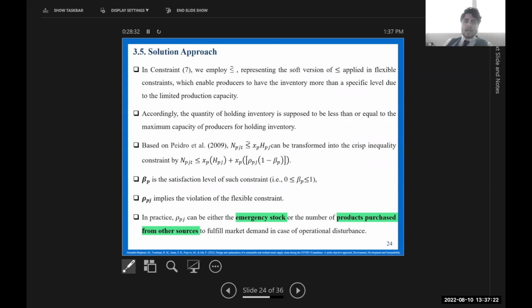Based on Pietro et al, based on this research, this constraint can be converted to the crisp version, because we cannot solve this constraint directly. So we have to convert this constraint to the crisp version. What is the meaning of the first term? It is related to the capacity of the producer for holding the inventory.